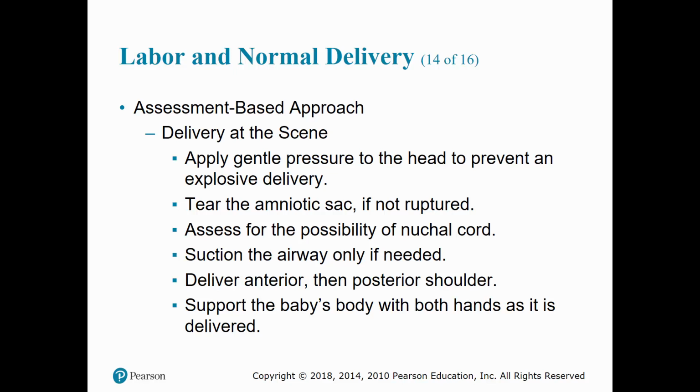With both hands supporting the head of the baby, apply slight downward movement that enables the upper shoulder to deliver. With both hands continuing to support the head, apply slight upward movement that enables the lower shoulder to deliver. Typically, after the shoulders have been delivered, the remainder of the body follows pretty rapidly.